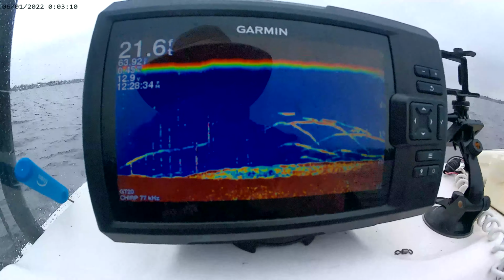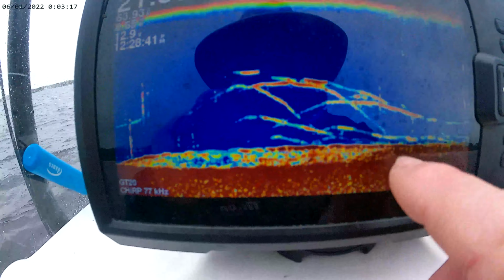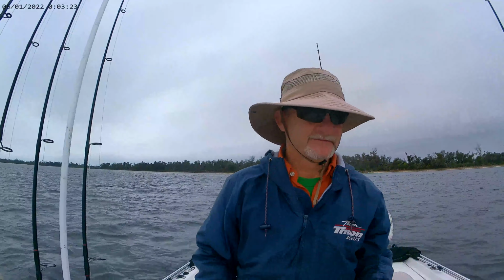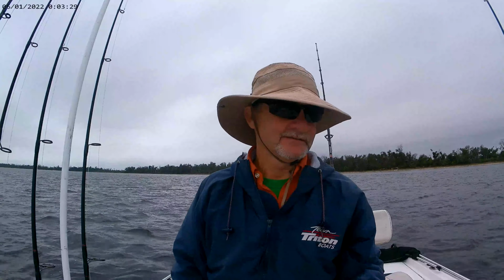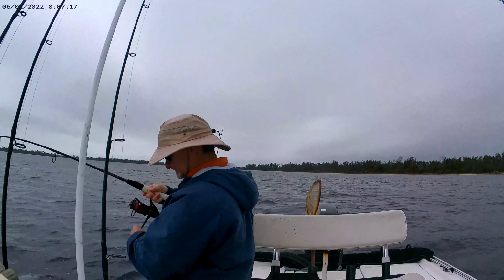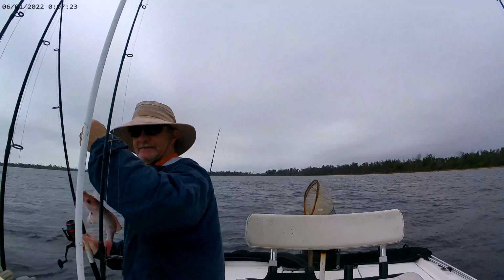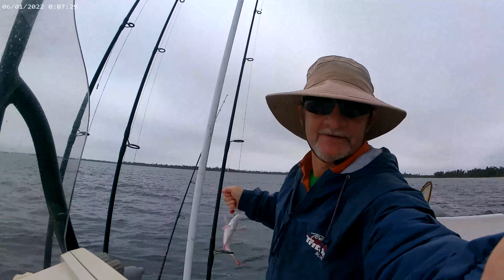There's fish here. I'll show you what I'm looking at on the depth finder. So that's the structure on the bottom. Those are all fish. And with them up in the water column like that, they're probably red snapper. But maybe we can catch something on the bottom. We'll see. Red snapper. Little red snapper.